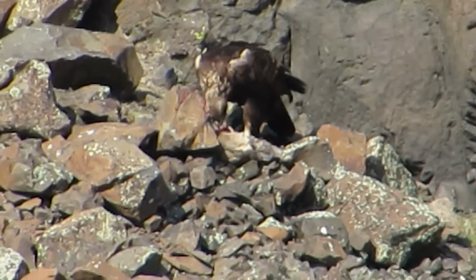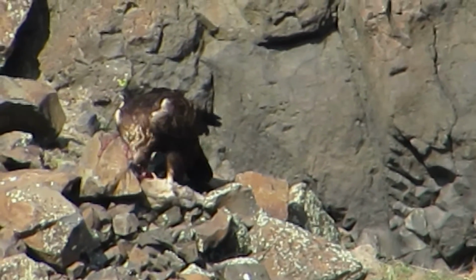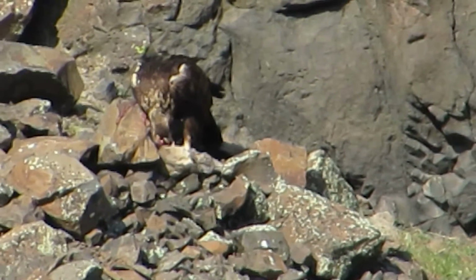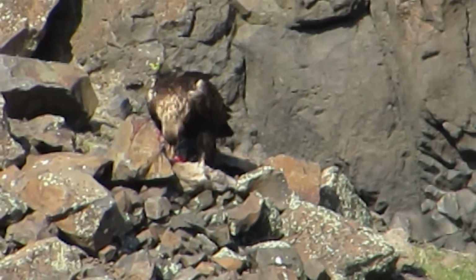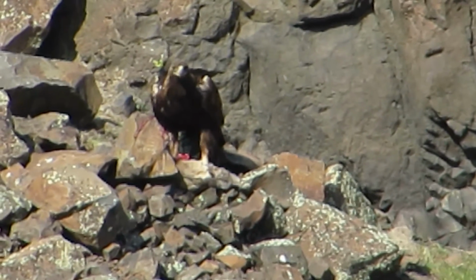So she hasn't been back to the nest yet. She's just getting a big snack here. Try to figure out what this is. It's like a big chunk of meat. It's a big critter. May have been a stillborn. But we'll figure all that out later. Whatever it is, this eagle's enjoying it.